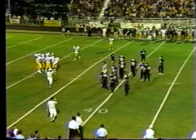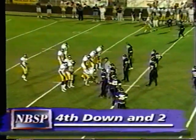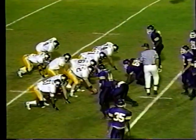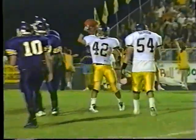Luker is in the game, and Stephenville twice has tried to run up the middle, have gotten nowhere. See if the Jackets just try to get Everman to jump. Luker under center, handoff over the left side for Ferrazis. Trying to get enough for the first down, he does. He powers his way out to the 43-yard line.